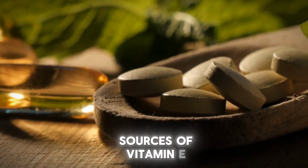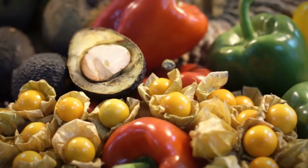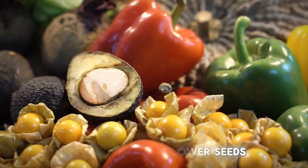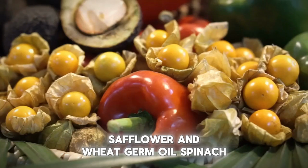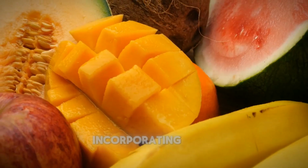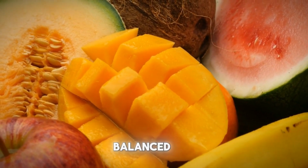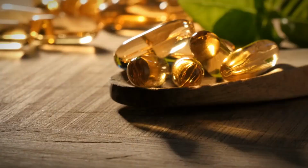Sources of vitamin E. Good dietary sources of vitamin E include nuts, such as almonds and sunflower seeds, vegetable oils, like sunflower, safflower, and wheat germ oil, spinach, broccoli, and avocados. Incorporating these foods into a balanced diet can contribute to meeting daily vitamin E requirements.